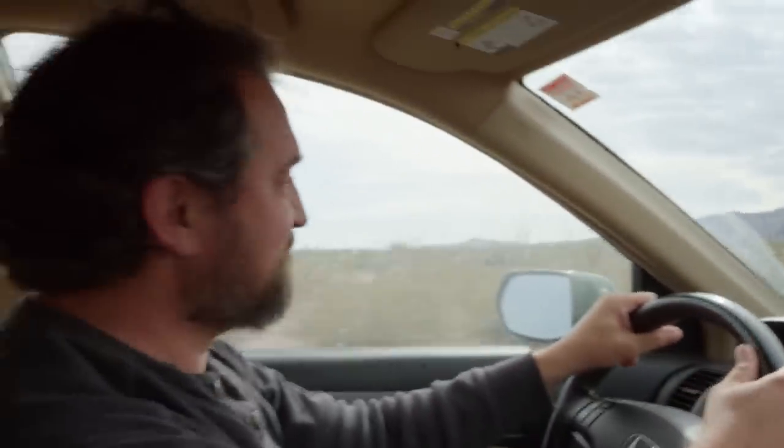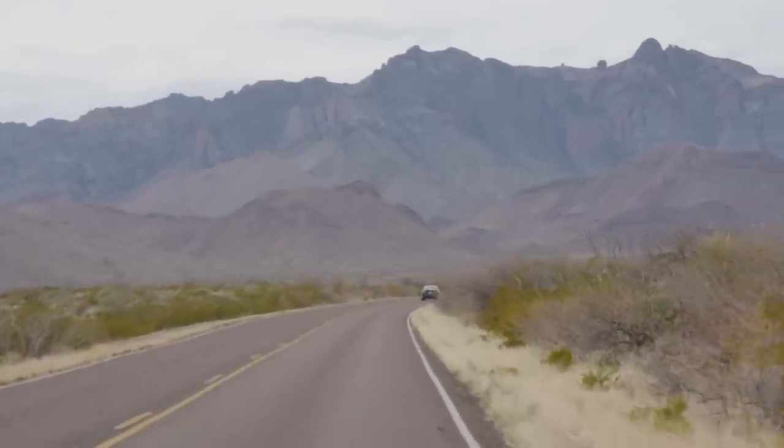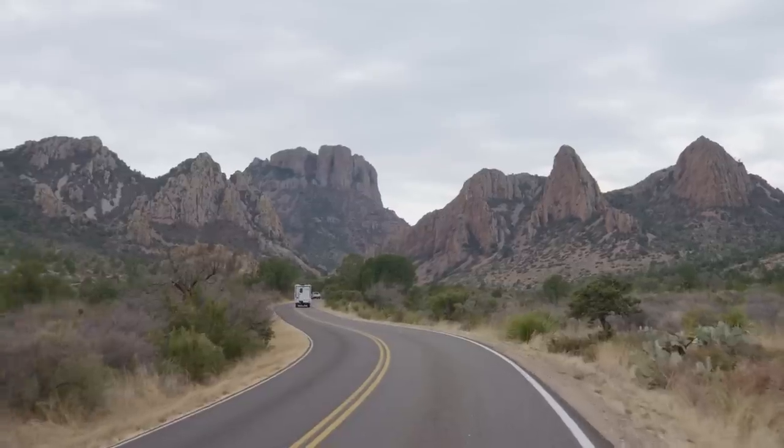Nothing good on, huh? Nothing good on the radio right now. Just a silent ride here up to Chisos Basin, right? Is that where we're going next?